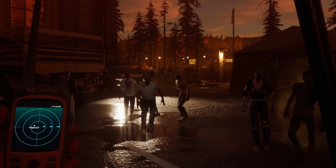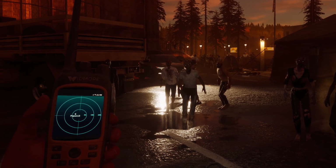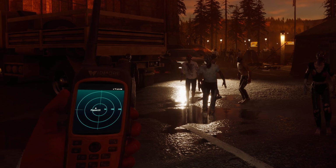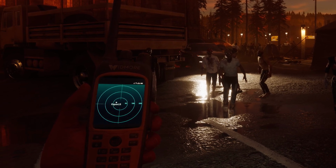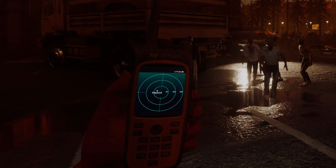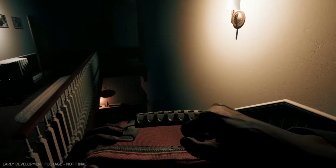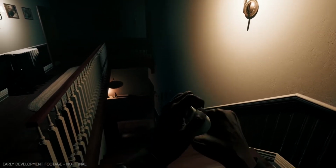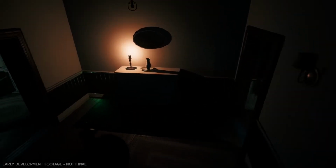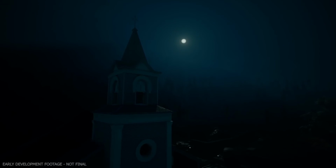While we're on the topic of new devices, a screenshot posted in the No More Room in Hell community Discord shows a sort of walkie-talkie radar, which shows what appears to be the location of another player in proximity. Added functionality to the walkie-talkie is definitely nice to see, as this is an item that usually doesn't see much use in its current state.